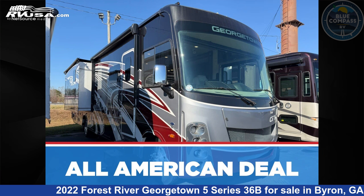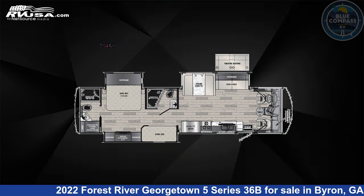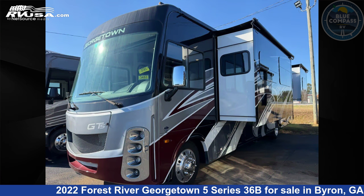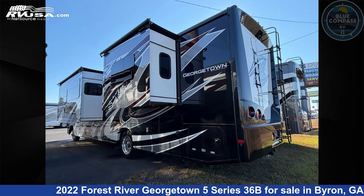This 2022 Forest River Georgetown 5 Series 36B is a Class A RV. It is located in Byron, Georgia, 31008 and is offered for sale by Blue Compass RV Byron-Macon.